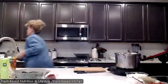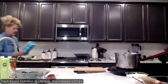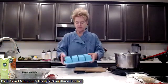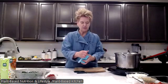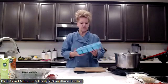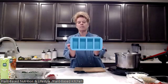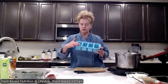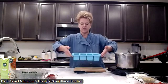The other thing I was going to show you, and I should have brought it out. These are fun. I'm sure you guys have seen these, but super cubes. They're silicone based and they have nice little tops on them. If we do a whole bunch of this stew and then I think we're not going to eat it all, these are 1 cup or half cup servings. So you can put that in there, put it in the freezer. It's nice because it has the metal, so it's easy to carry.